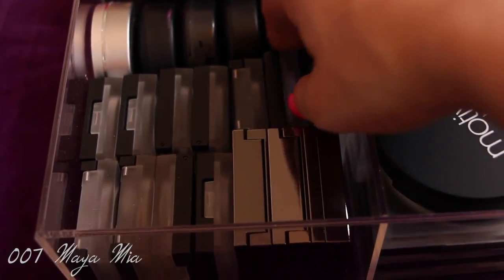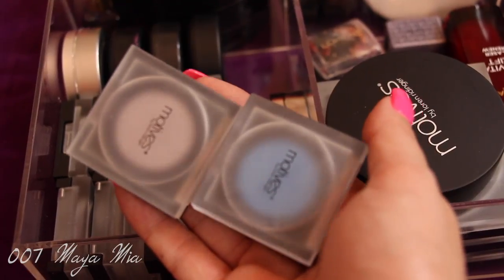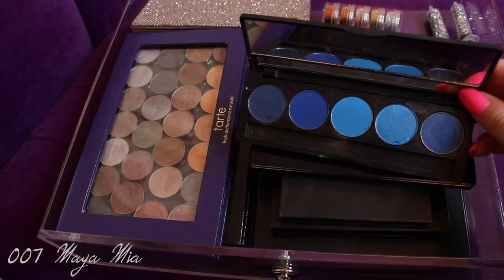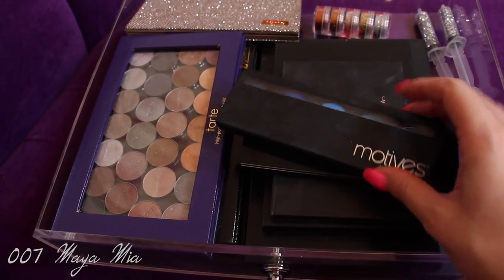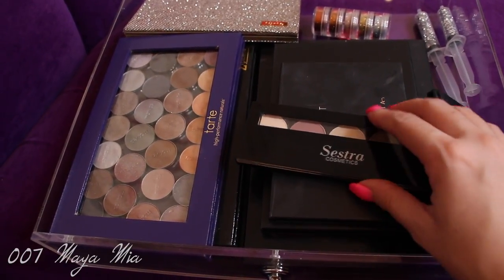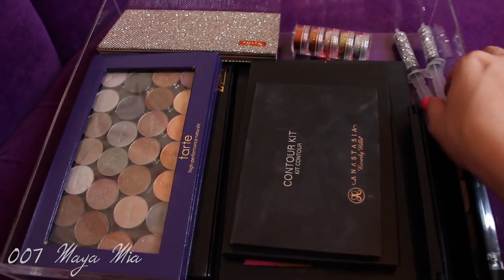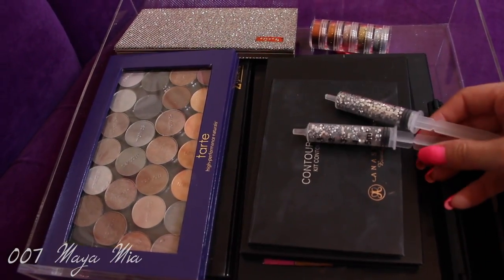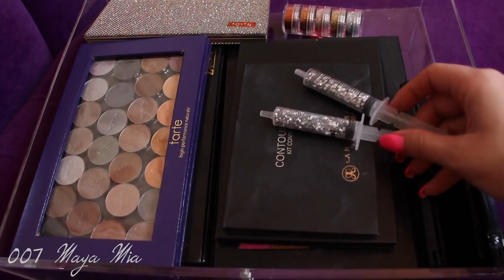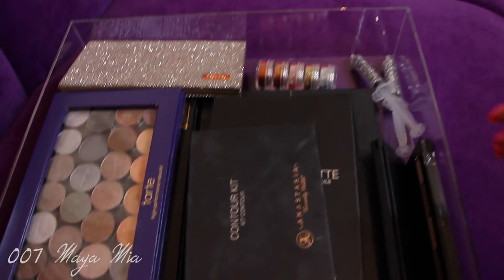And then here we have some more Motives individual eyeshadows. In this drawer here we have some palettes. This one's by Motives. It's just the empty palette, but then I just fill it up with some eyeshadows by MAC, some are by Makeup Geek. These are just crystals and some glitter here.